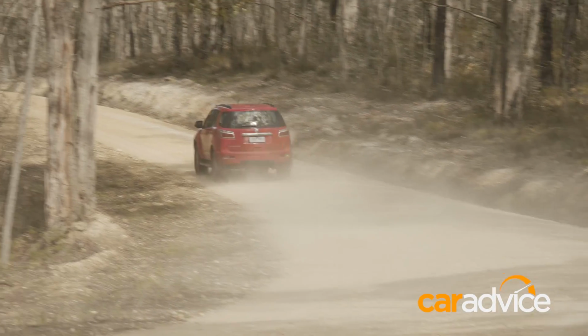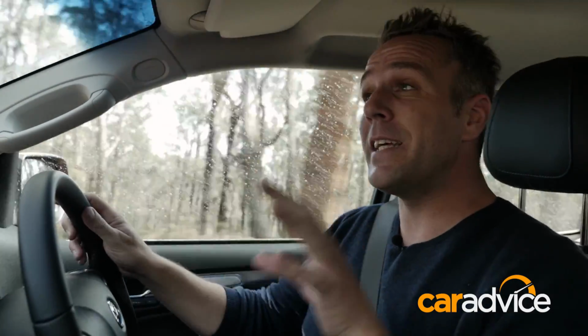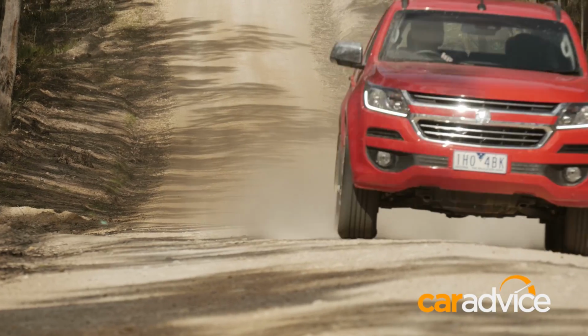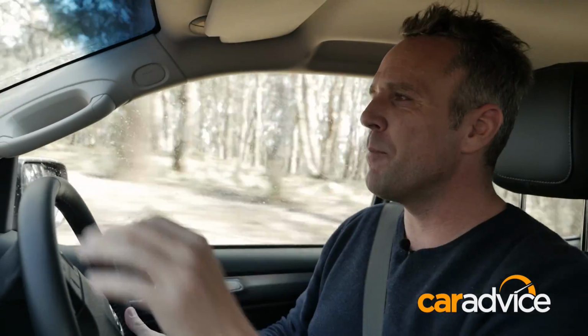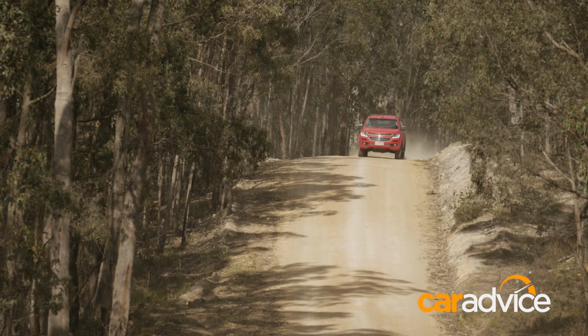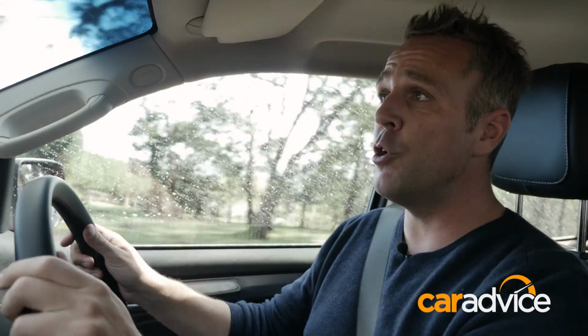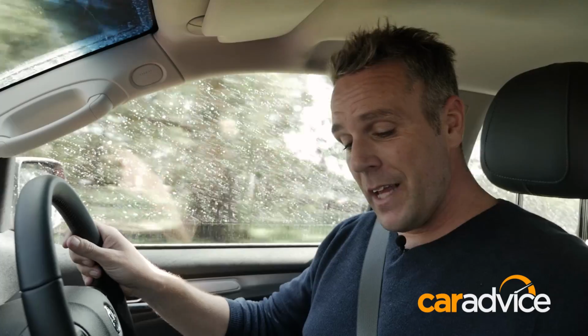Despite the Trailblazer having essentially the same running gear as the Colorado 7, Holden have made some pretty decent improvements, particularly to the gearbox and torque converter for the automatic transmission. It's called a centrifugal pendulum absorber. Centrifugal, argue amongst yourselves on YouTube. Basically what it does is it settles vibration within the torque converter itself, allowing a more regular and smoother transmission of power. So you get access to all 500 newton meters more regularly. The transmission itself is still a 6-speed automatic.